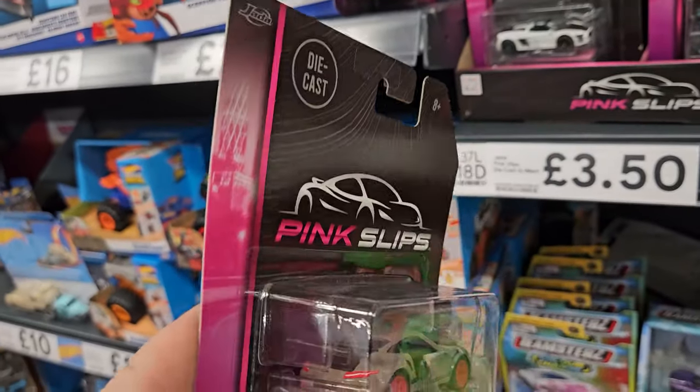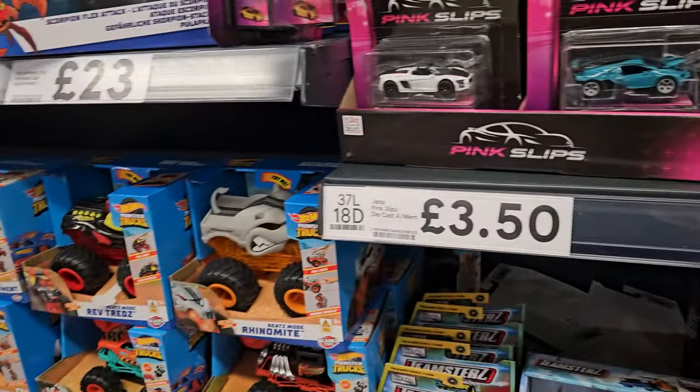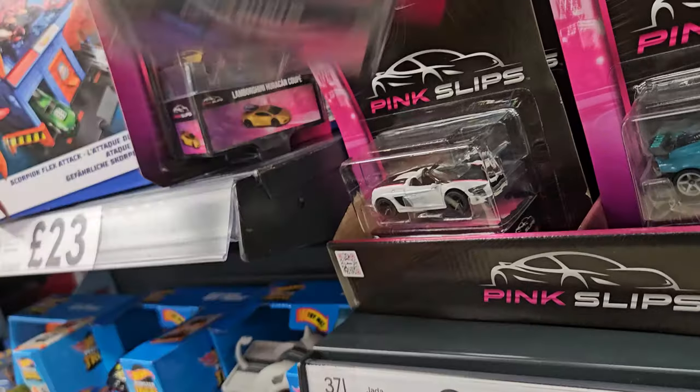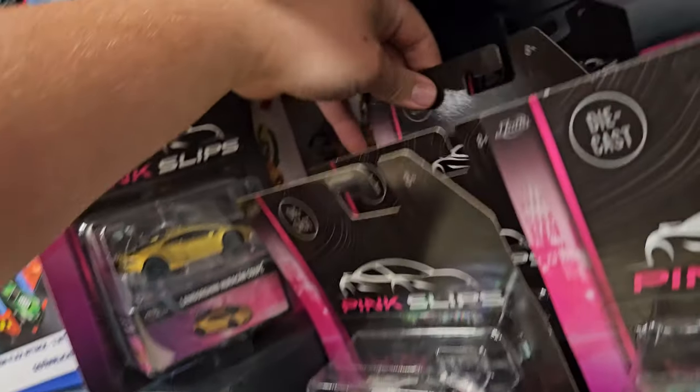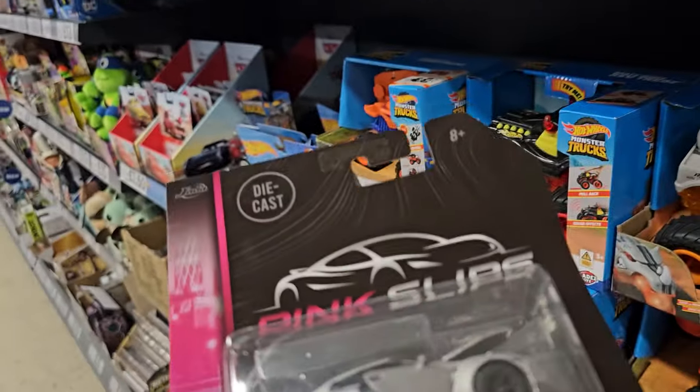Since when were they £2.20? I can't spend £6 on these, really. When were they £2.20? It's just £7, bloody hell. Oh, they've been £2.20 for a little while, not going to lie. I remember them being two. That's, we've seen the Jag. Maybe I won't get them. That's the GTR.